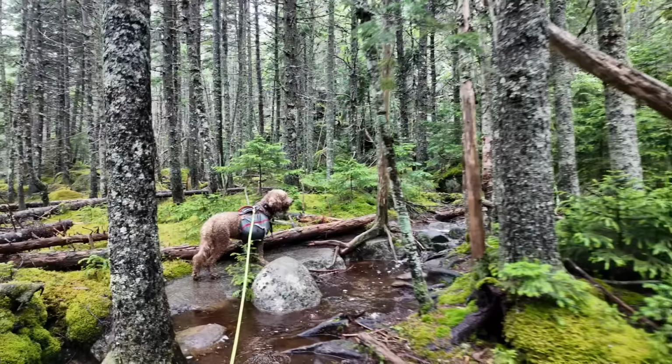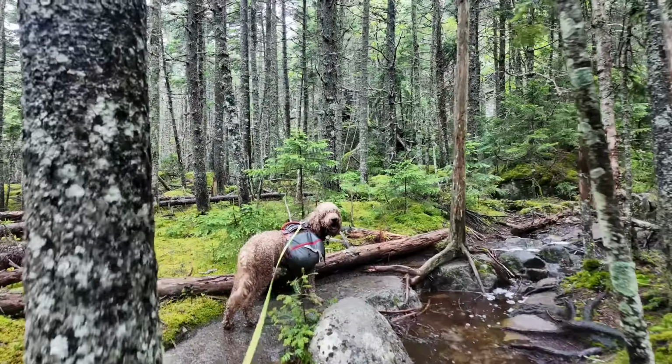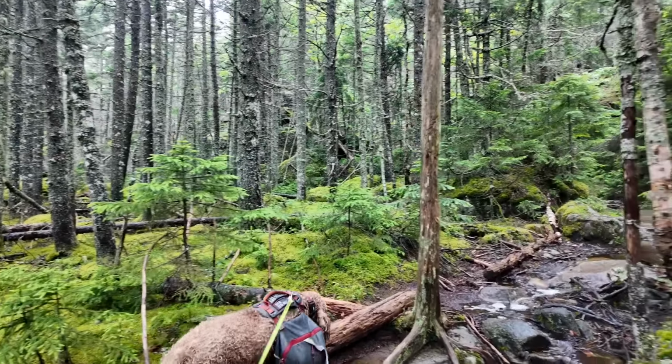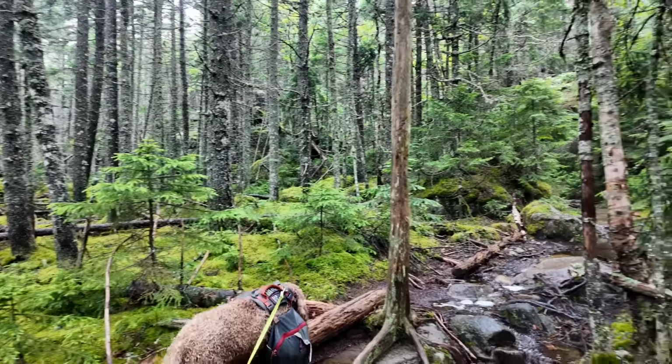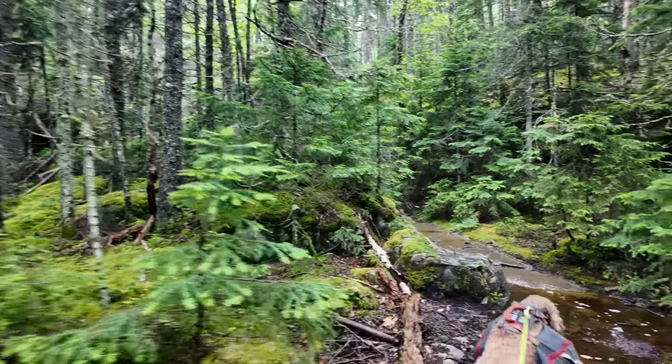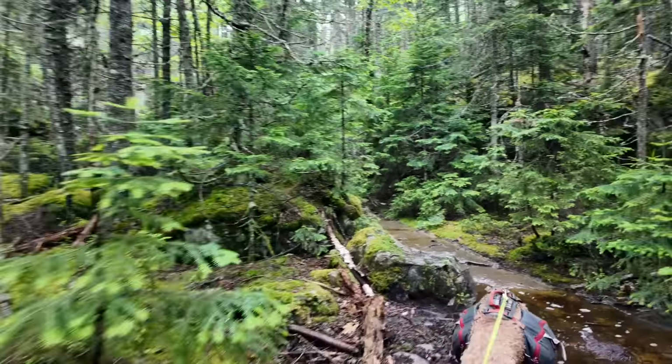Here we go. Alright guys, we talked about the afternoon thunder showers. Well, they kind of happened. It just let up enough for me to pull out the camera for a minute, but this is currently the trail, not a creek. We are basically walking in ankle deep water right now, and we are soaking wet. But we're gonna keep on pushing. Rain's kind of let up now, and we're just gonna keep on moving forward.